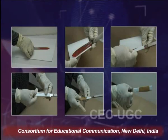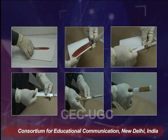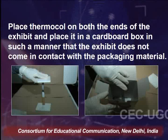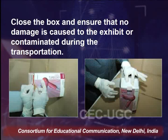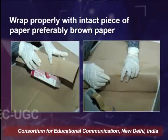As you can see in this image, the blood-stained knife is being packed in paper. It should be completely packed, and the person is holding the back of the knife not with bare hands but with gloves, so that the fingerprints are not wiped off. And we should place thermocol on both ends of the exhibit and place it in a cardboard box in such a manner that the exhibit does not come in contact with the packaging material. We should close the box and ensure that no damage is caused to the exhibit and it is not contaminated during transportation, as we have discussed earlier.